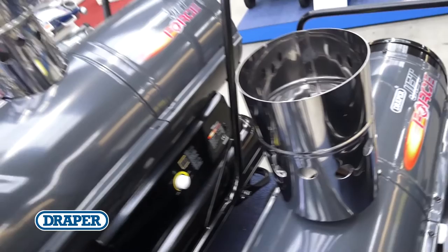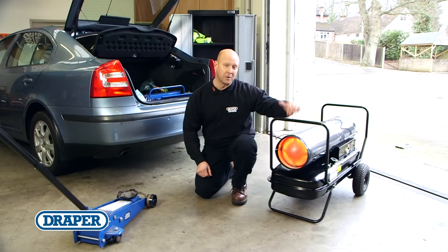So, why work in the cold? Get a Draper multi-fuel space heater.